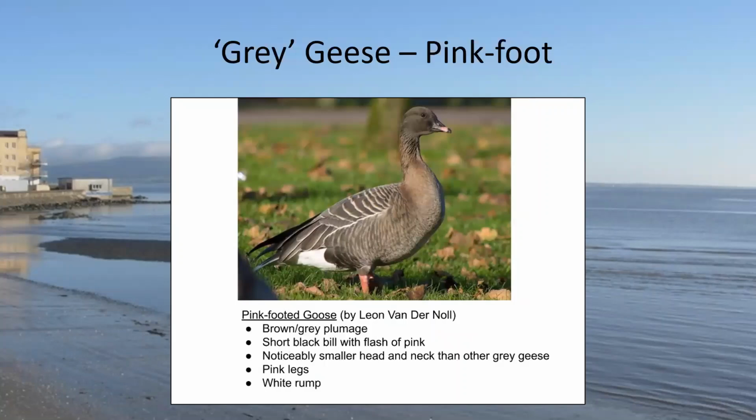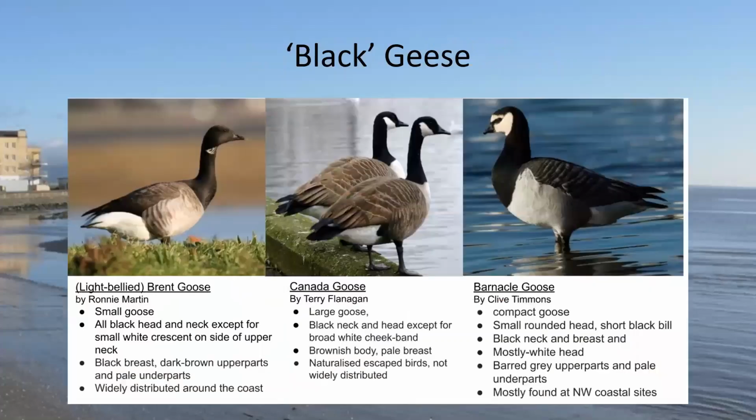Another one is pinkfoot geese, and they are similar in plumage colors, but they have these pink legs. They're a little bit more chocolate brown on the head, and they're generally a bit cuter and neater than the other two. They have the black bill with a bit of pink on it, and even in flight, to be honest, they're often quite easy to pick out because they're that little bit neater.